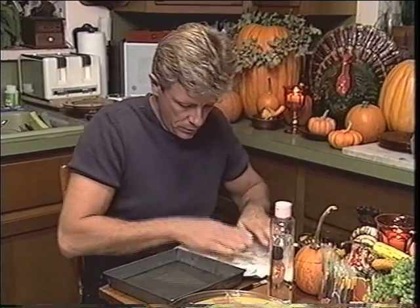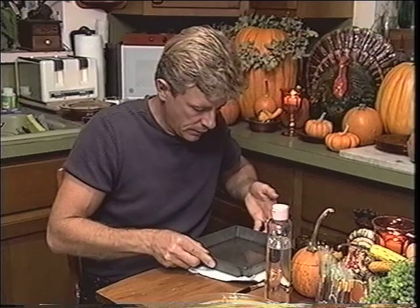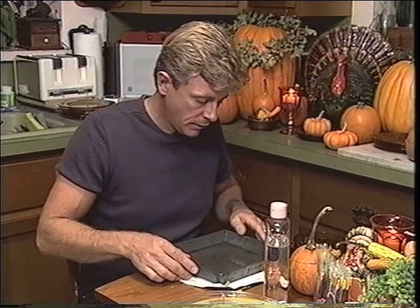And then a good thing to use is something heavy. You know, for right now I'll use this, but you want to put this on top to weigh it down. Maybe a book would be good, or a cutting board, something with weight to keep them flat. Put this in an area that maybe a fan can blow on it, where it will be ventilated, because you don't want them to get moldy.